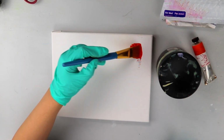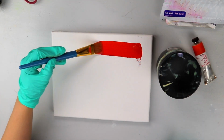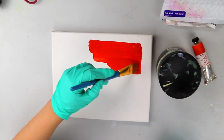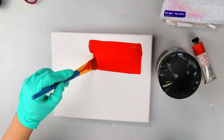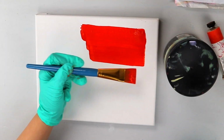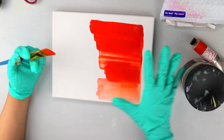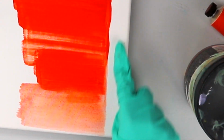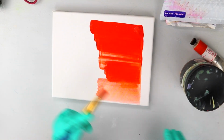Oh, she is thick, super thick. Oh my gosh. This is the truest red I have ever seen in my life. If I could describe it, it's kind of like cad red, except somehow redder than red. Usually oil paint goes from really dark to really light, but this is just through and through a perfect red all the way. Wow.